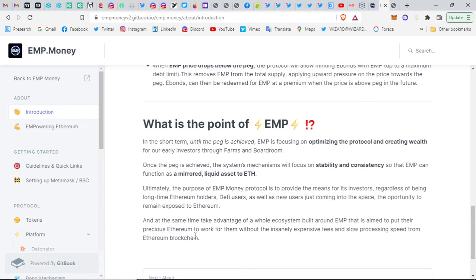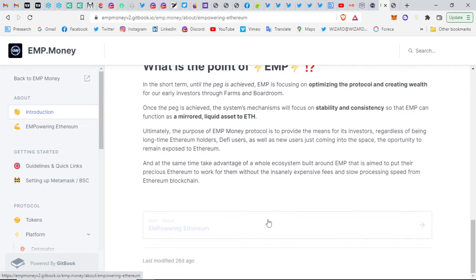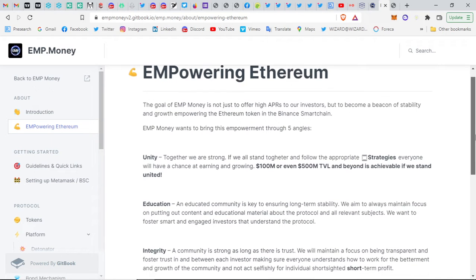So again, if you have Ethereum on the Ethereum blockchain and you want to do something with it, like yield farming, you would pay a lot of fees doing that on the Ethereum blockchain. So that's one of the ideas here as well, that this is on Binance Smart Chain. So you have very small fees while having yield on your Ethereum essentially. So that is very cool.